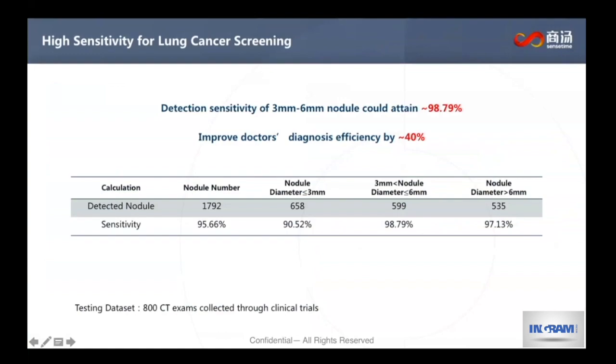When it comes to lung screening, we are able to achieve a sensitivity of more than 98% in terms of the nodule dimensions itself. And it has also been found to improve the efficiency of doctors by more than 40%. Some of the statistics are given in this slide here, where the sensitivity in general has been more than 90 to 95% across the different parameters.